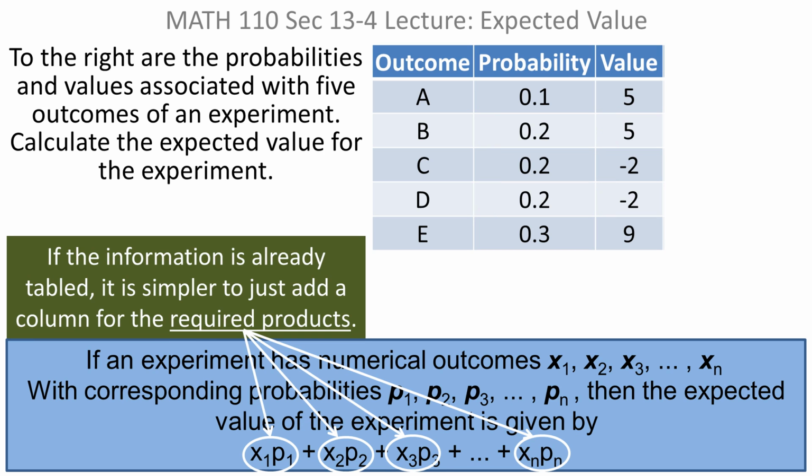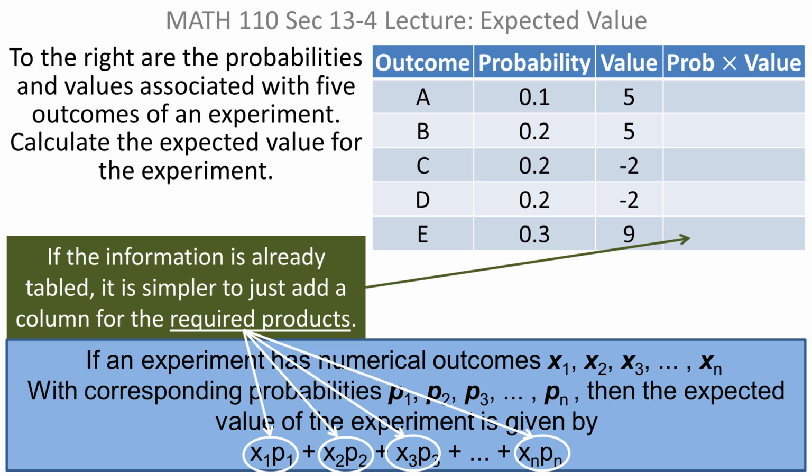We simply take the products and then add them. The easiest way to do that, if you already have a table especially, is to make a column especially for that. So I'm going to add a probability times value column, and that's where I'll do my products.